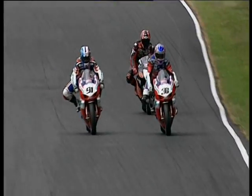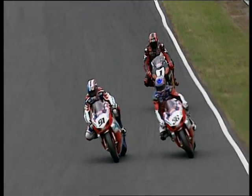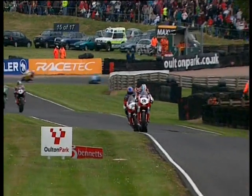But this from Haslam was a wonderful, wonderful move. And just as Lavia tipped in, he just had to slightly pick it up as Haslam was underneath him. He'd have been a bit worried about that Honda following through as well, because that quite often is the order of the day. But it's Haslam that now leads.